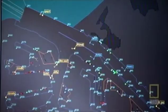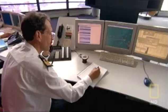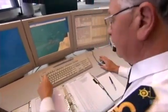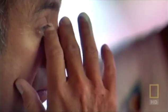Aerial photos, GPS, and sonar, mixed with old-school communication to keep these hulking vessels in line. There is no room for error. No one wants to be on watch when a megaship's arrival goes wrong.